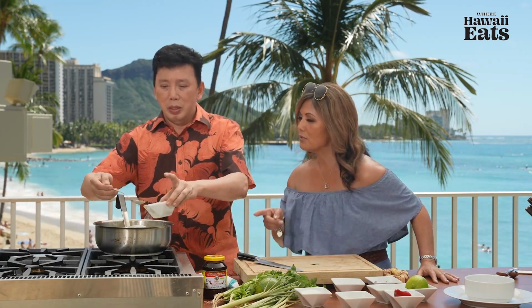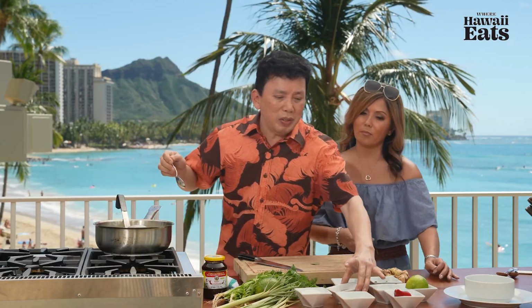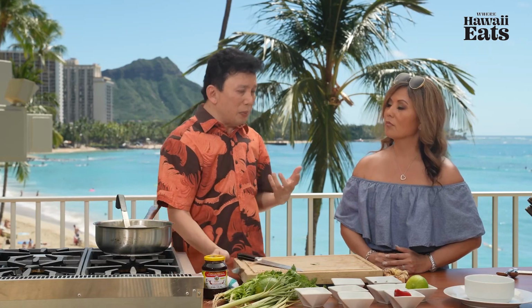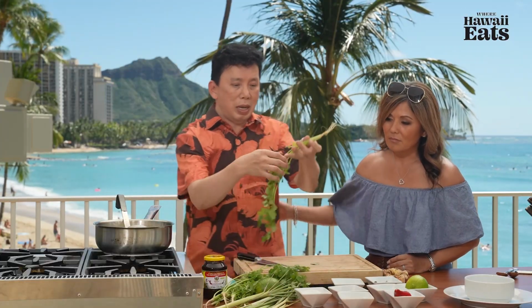So I know we use chicken. Can we use a different type of protein? Oh yeah, you can use fish, you can use pork, you can use beef. One thing about my cooking is you use a recipe as a guideline. Then you can create anything you want. And then this one is cilantro.